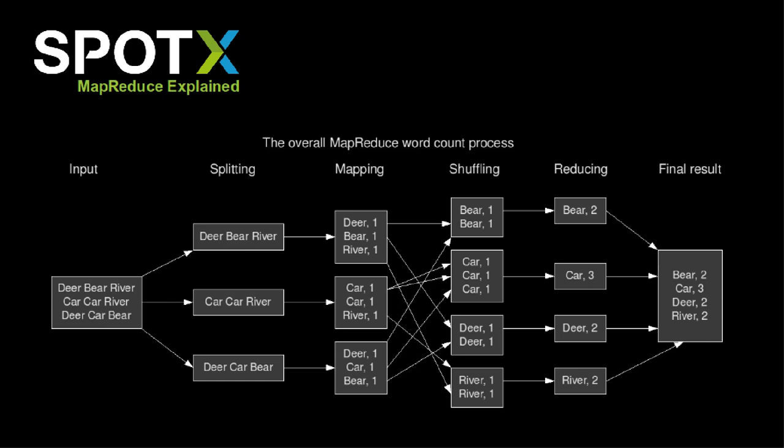Now, originally this on Hadoop was all done basically on disk. So each time when we store the data, when we map the data, when we shuffle the data and reduce the data, that's getting written to a hard disk somewhere, or 200 hard disks somewhere. And that's really, really slow. And that originally is what Hive operated on.